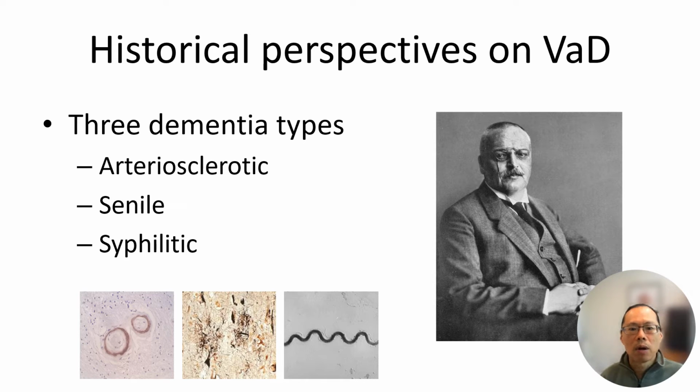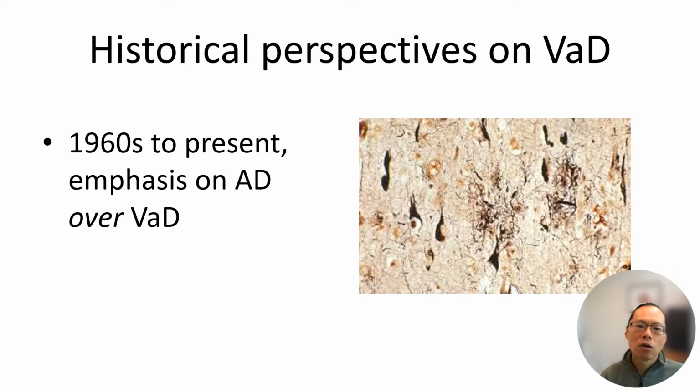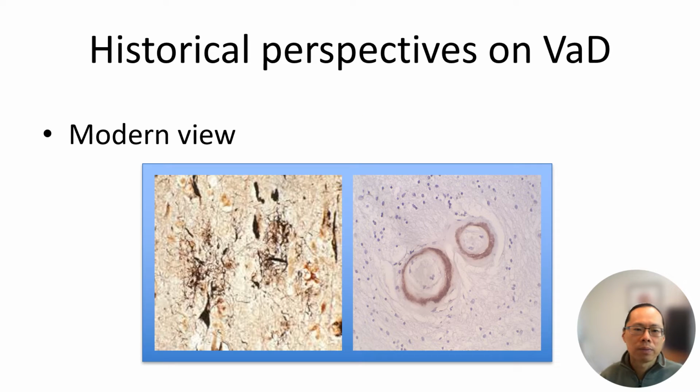Interestingly, during the early part of the 20th century, the arteriosclerotic view of dementia took hold of neurology and was considered the major cause of dementia. It wasn't until the later part of the 20th century that Alzheimer's disease captured the interest of the neurological community, and it was discovered in pathological samples that Alzheimer's disease makes up a great fraction of dementia cases. So from the 1960s to the beginning of the 21st century, the pendulum swung in the direction of senile plaques and tangles, resulting in an overwhelming emphasis on Alzheimer's disease. At the same time, vascular causes of dementia seem to recede into the background.